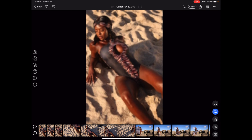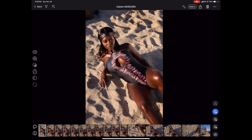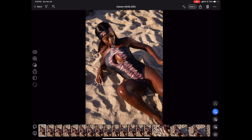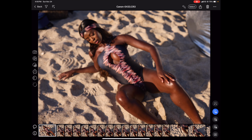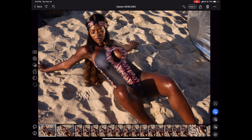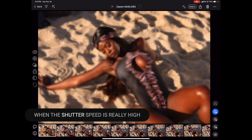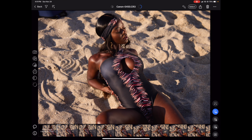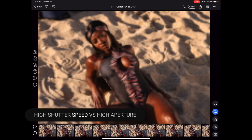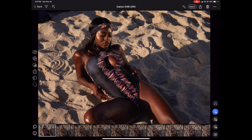Okay. Why is it losing her face? Wait, don't move. There we go. Sometimes the shutter speed, when it's really high, gives a different feel to the light than when you use a higher aperture. Now, why that is, I don't know. Beautiful. All right, bring the reflector out.